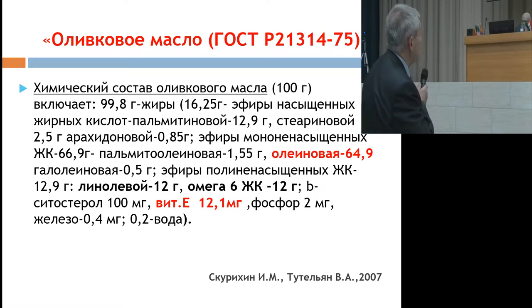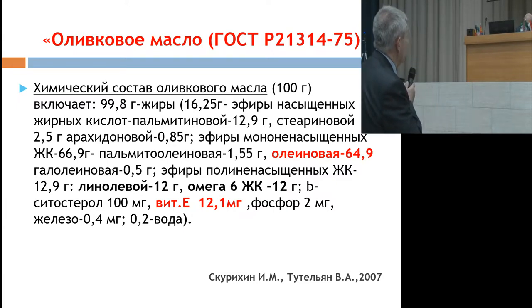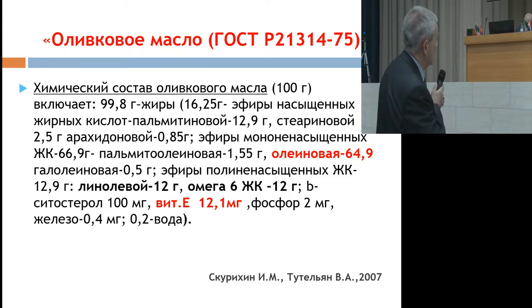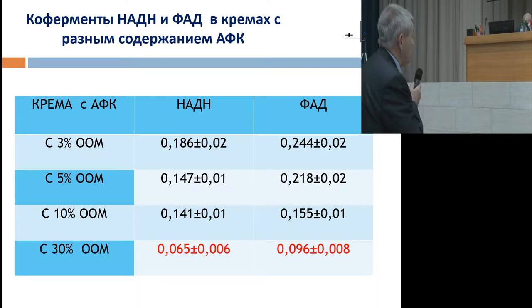The chemical composition of this olive oil basically includes this main component, oleic acid, also vitamin E, which is an antioxidant, linoleic, omega-6 fatty acids, and other components which make up the essence of this cream, which is a cosmetologic cream.